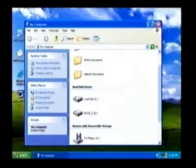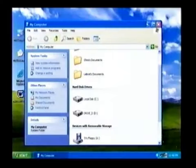Now this on the far left here is the minimize button. When you click that, the window disappears. Oh my gosh, it's gone. No, of course not. It's down here. It's minimized down to the taskbar where we left it. Very good. That's right.